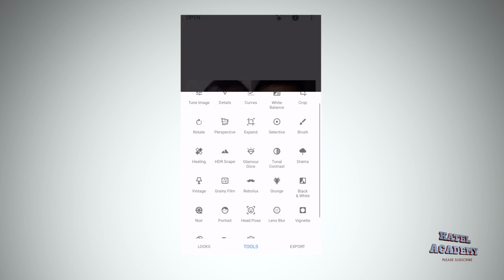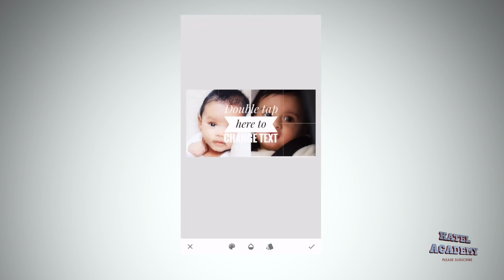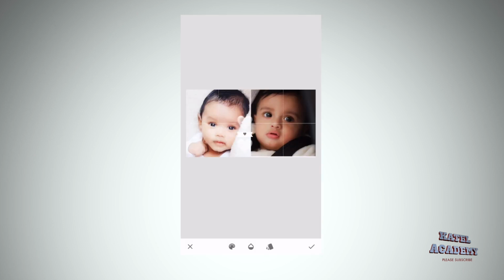The Tools menu, while a bit cluttered, offers a huge range of options for adjusting your photo. You can crop, adjust perspective, edit curves, and add all kinds of filters and effects.